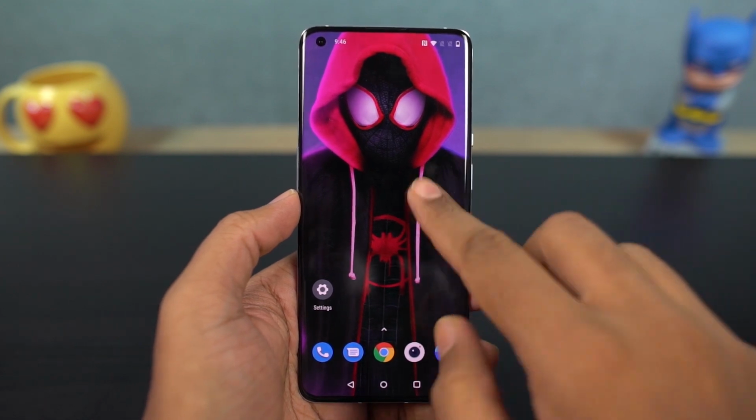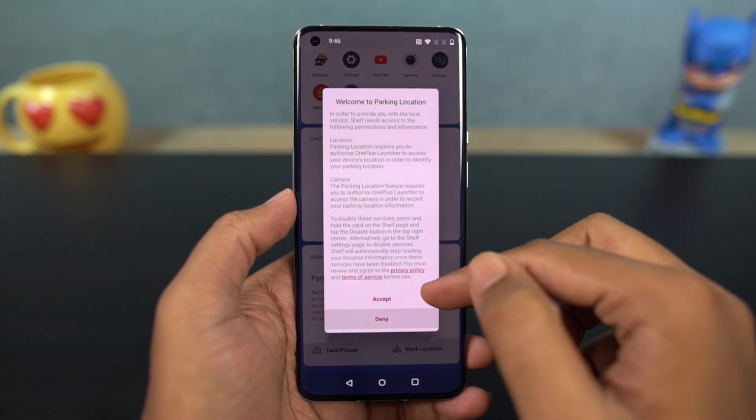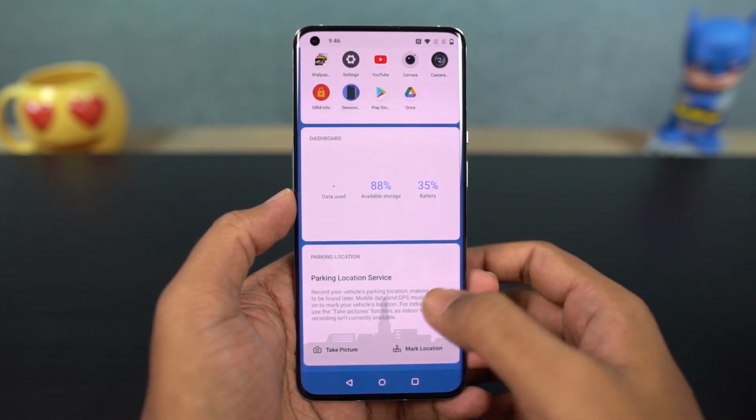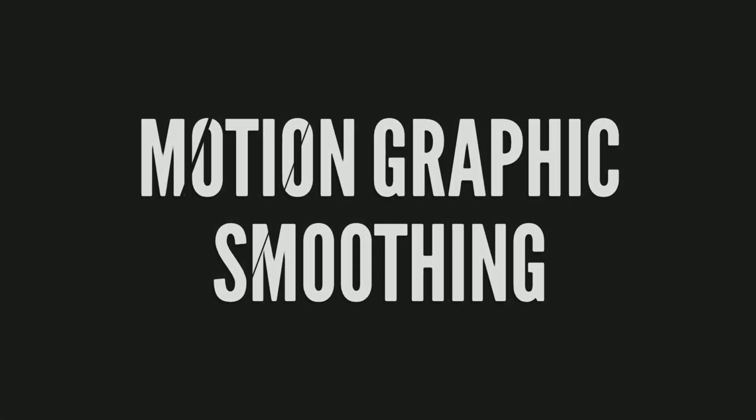Next, we got a new feature called Parking Location as part of OnePlus Shelf. This feature allows you to save the location of your parked vehicle. You can take a temporary picture as a landmark, which will automatically get deleted later, or else you can just use the GPS location.